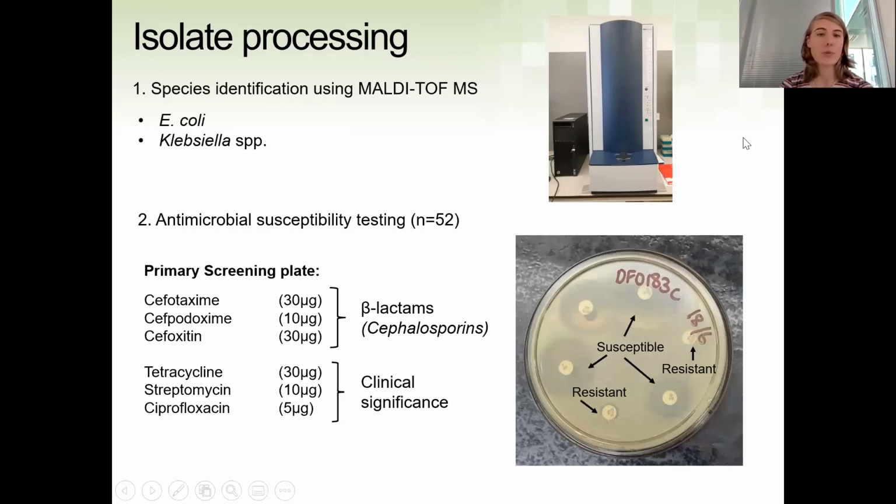I then went on to process my isolates, so looking at the species identification using MALDI-TOF mass spectrometry. I was mainly interested in either E. coli or Klebsiella. I then wanted to do antimicrobial susceptibility testing to look at the resistance profiles of these isolates.